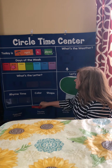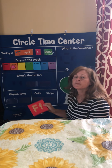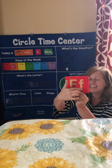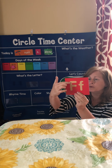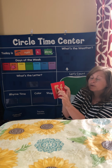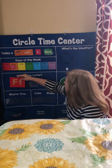All right. Now let's see our letter. Oh, it's the letter F. What does F say? F. There's the big F. And the little F. Big F. Little F. Good job. And remember, it's scratchy. Remember when we would touch it in class? It's scratchy. We'll put it up there.